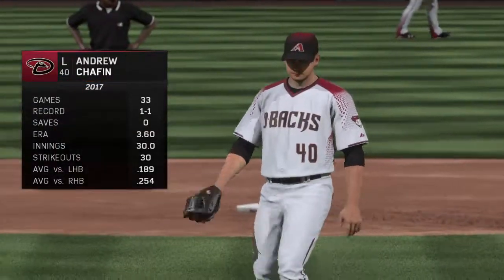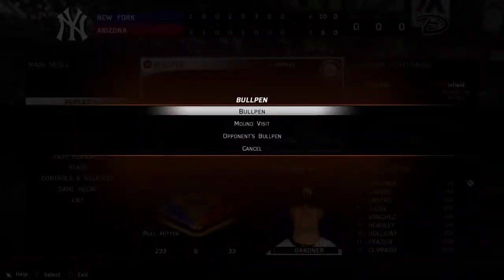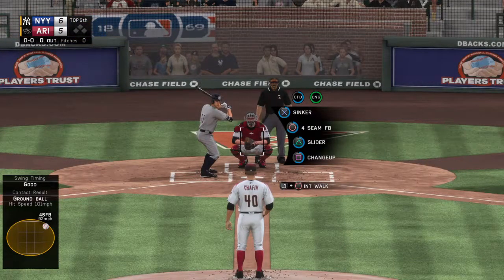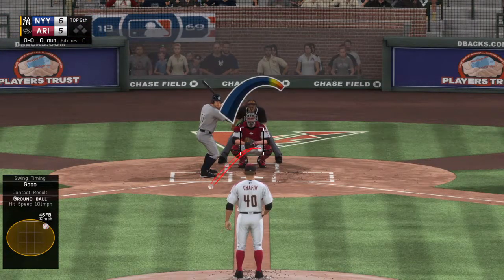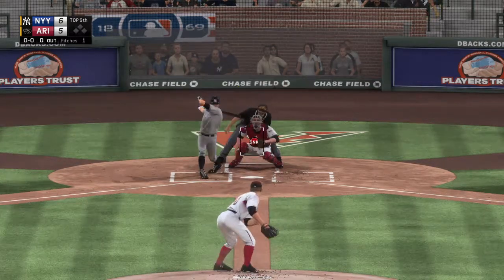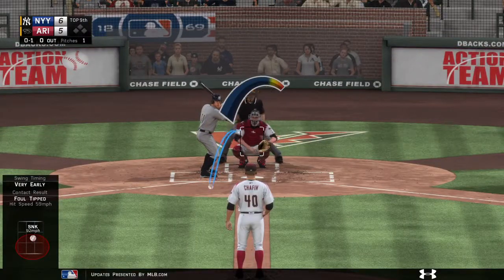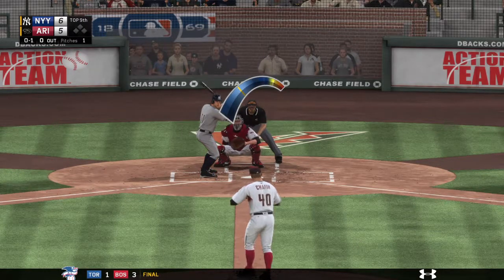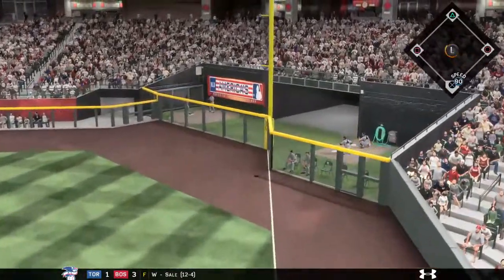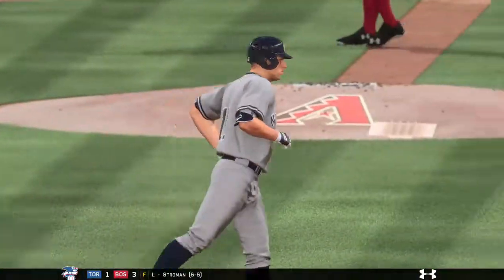Andrew Chafin will come on now to start the 9th inning as he looks to keep this deficit right where it is for the bottom of the 9th. That's yanked into the stands, strike 1. Now action in the bullpen as their closer starts to get loose out there. On its way, the 0-1 pitch. Now a ball hit down the line in the air. This has a chance, and oh, it's high off the foul pole for a home run.